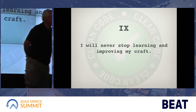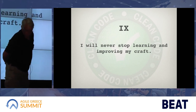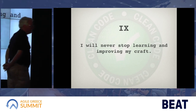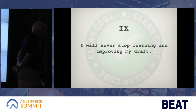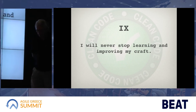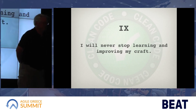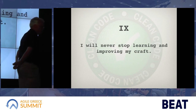Software development is not a job. Being a programmer is not a job. It is a career. It is a profession. Professions are not 9 to 5. They are not 40 hours.